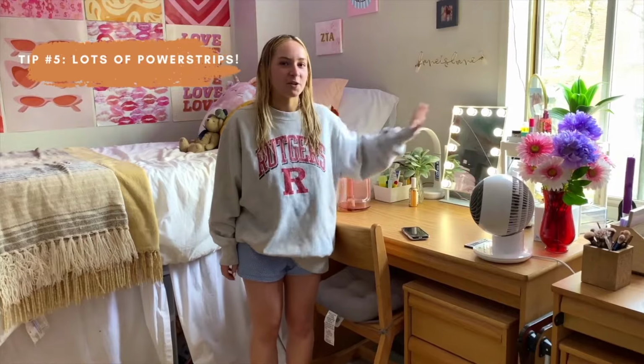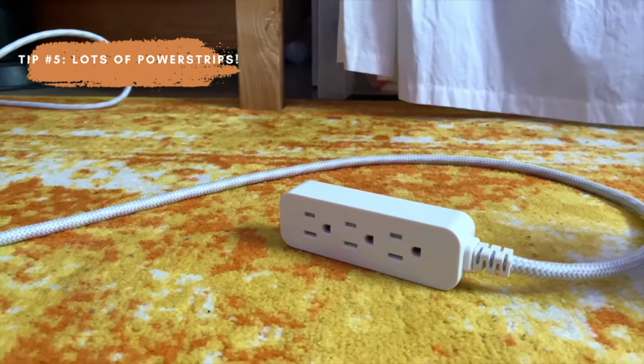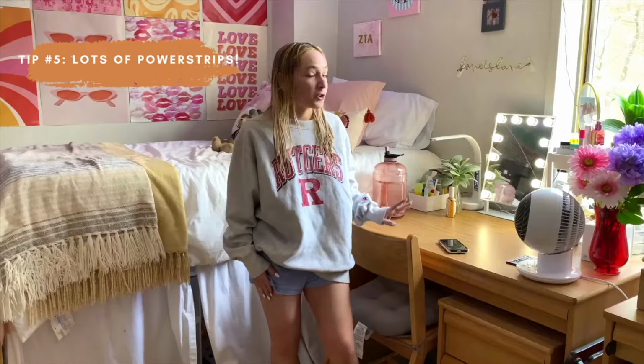Also with my power strips, you're gonna want a lot. I think at some point we probably had 6 in the room. They're so important. Bring as many chargers as you can. You're gonna lose them. You're gonna need as many as you can. Bring as many power strips. Like, you're just gonna need so many.